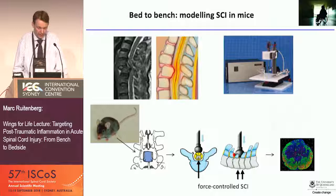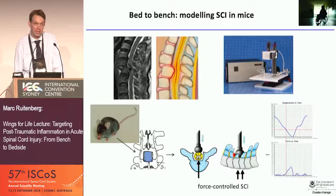And the other important thing that we get with this model is that we get very precise readouts of the injury that was actually inflicted. That's obviously a luxury that we have in the lab, not clinically: very controlled studies in that every mouse that we work with is basically the same as all the other mice that are in the same study.